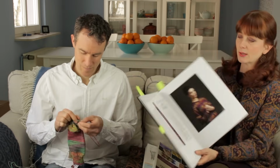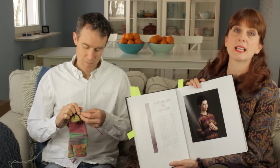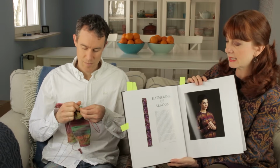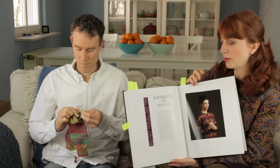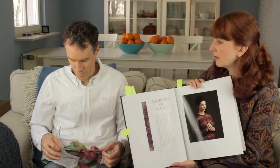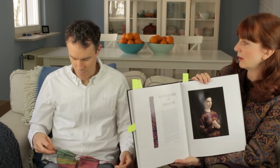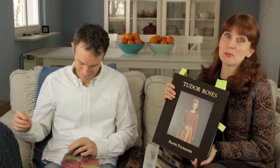And you can see it has lovely illustrations, beautiful photography, and the photography is done by Jade Starmore, who is Alice Starmore's daughter, and she is a knitwear designer in her own right and also a professional photographer. I think she studied at the Glasgow School of Art, which is a world-renowned art school, I think. Yeah, so this book is part fashion, part photography, part English history, and all celebrating knitting. So you can't have a better book.